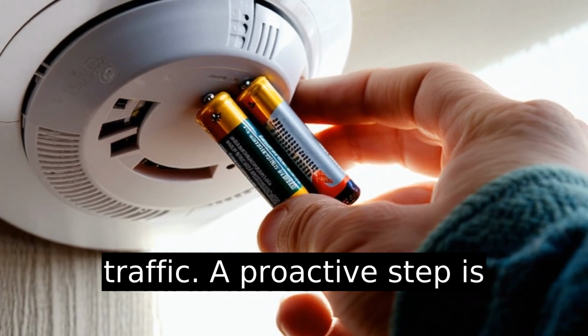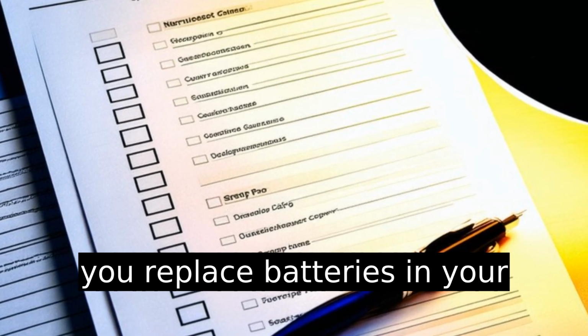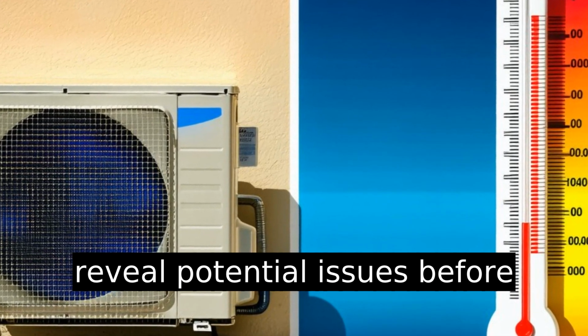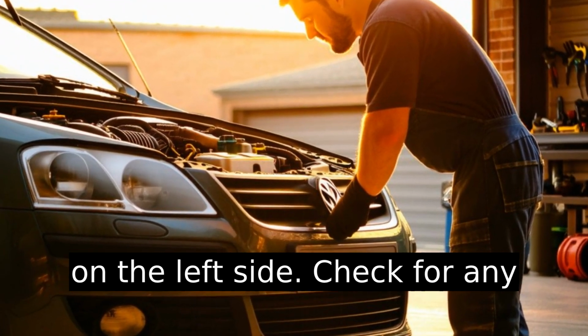A proactive step is regular maintenance. Just like you replace batteries in your smoke alarm, having annual AC system checkups can reveal potential issues before you find yourself sweating only on the left side.